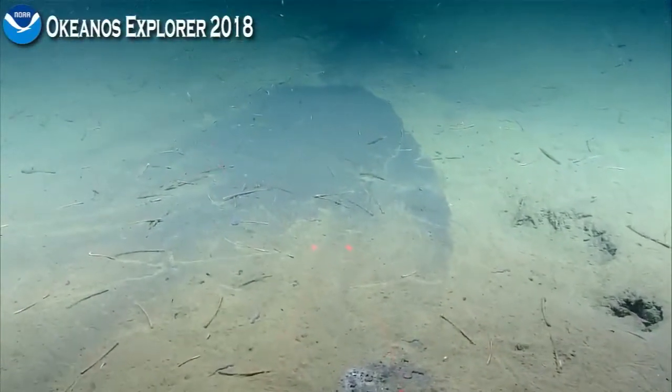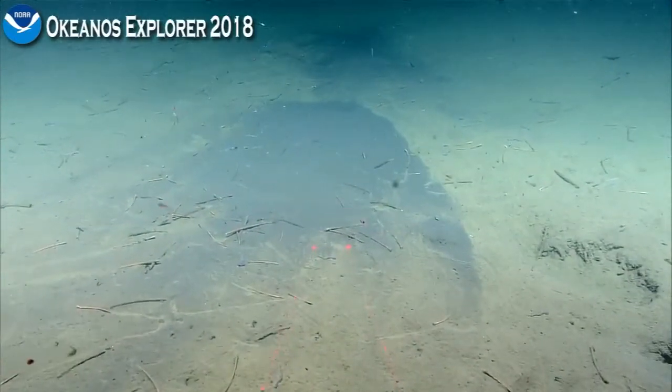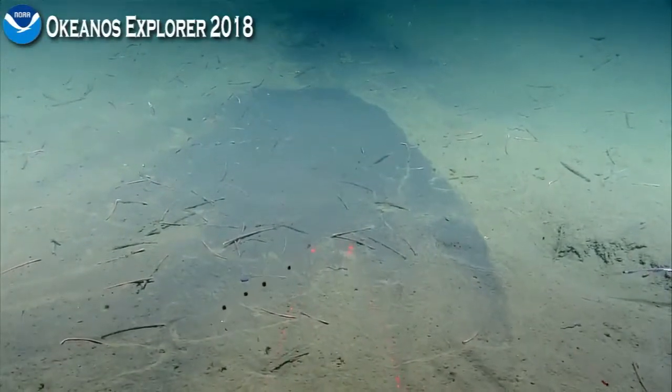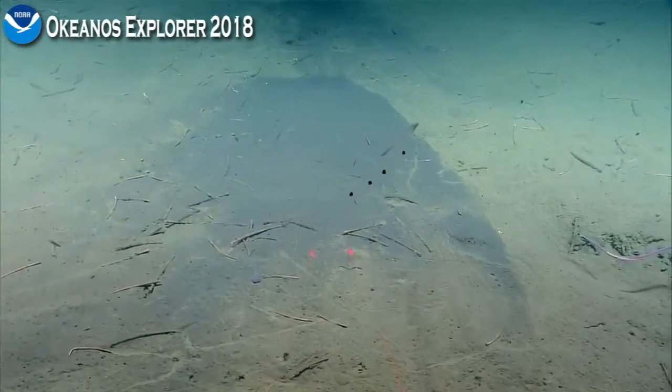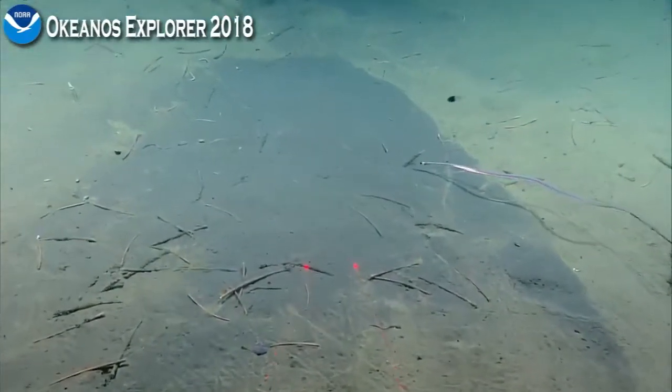You can see the quillworm paths very distinctly in this kind of sediment. And that could just be from somebody burrowing and digging up the dark material, and the current has spread it out. An idea of what we're looking at here.